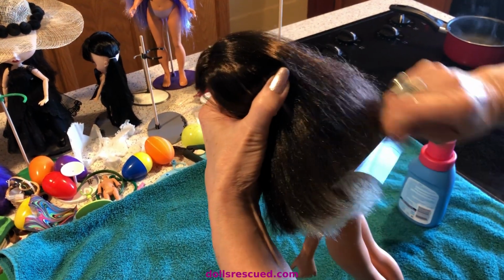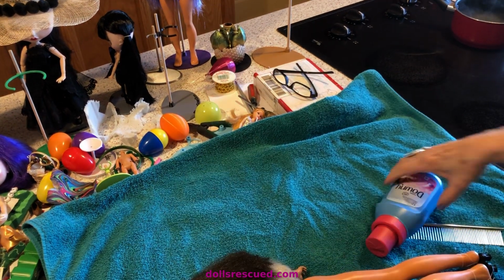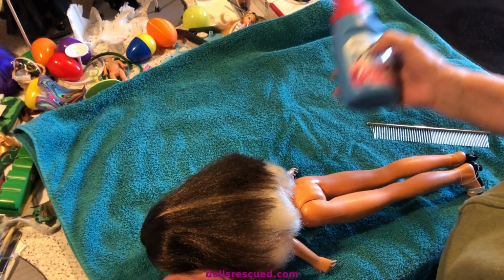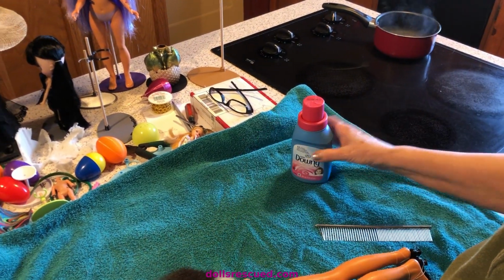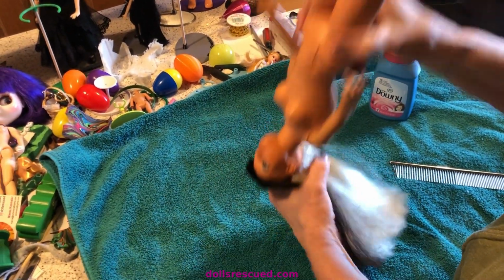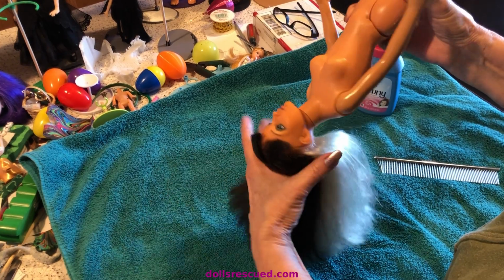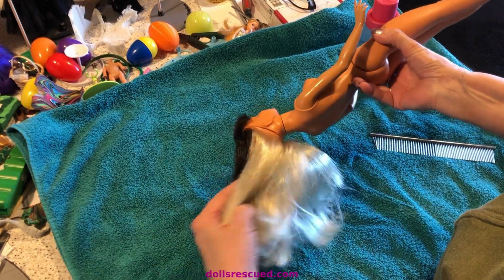I was going to leave it alone, and I thought, you know what, let's take it one step further with a Downy dip. What I'm doing is getting water just under boiling. I will add one cap to that pan, and I will soak her hair. That's why I call it a Downy dip, because I dip. Then I'll comb out, rinse, and stand her in her stand overnight. That should take some of this frizziness out. Let's see what happens.